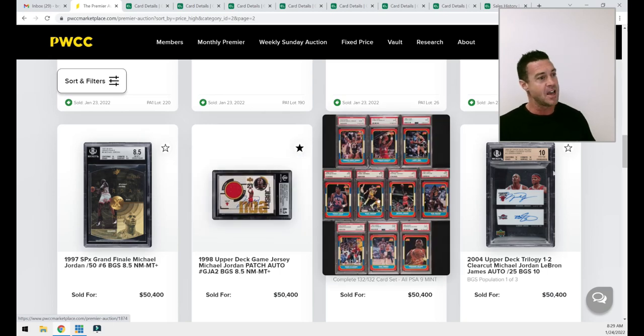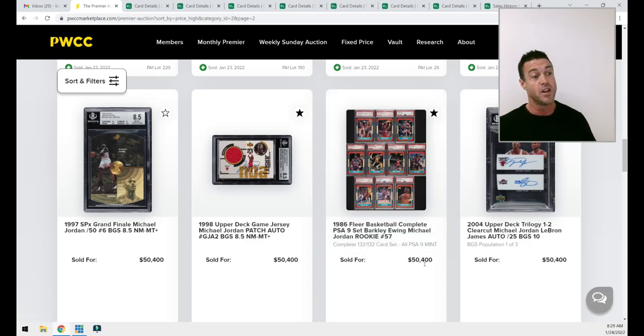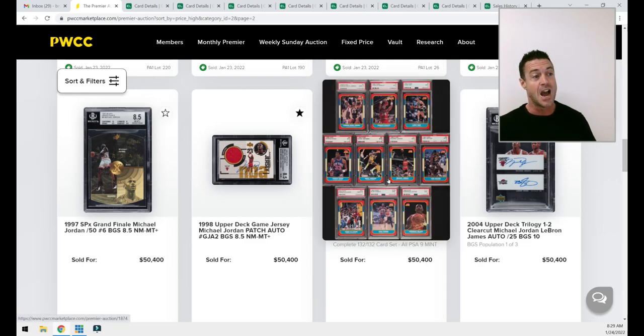This is my friend Naz, the Candyman. This was his PSA 9 set. It does not include the stickers. This is a really good price for the PSA 9 set with no stickers. That's a big step forward for PSA 9 Fleer set collectors. I'm one. I own 2 sets with stickers in PSA 9.